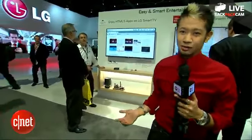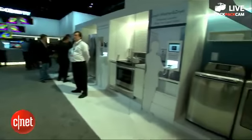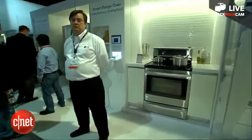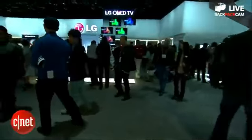I know you guys want to see really the cool stuff, so let's go over to the big TVs, the big screens, because this is what CES 2013 is all about. We'll take Jim with us, be really careful, and grab a scene of what we see all around here. LG's booth also on the right-hand side shows their smart washers, smart stoves, and smart refrigerators. It's more than just TVs here. We have a lot of smart appliances, and we're going to keep on navigating.